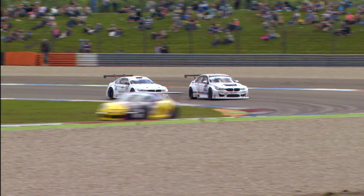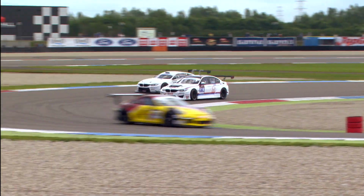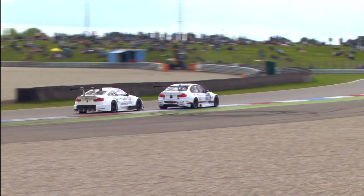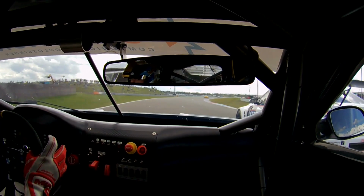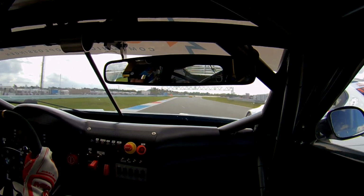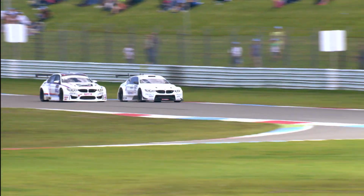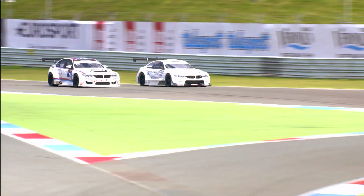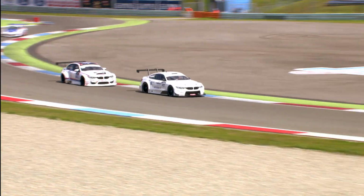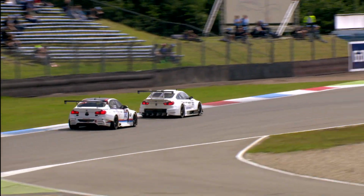Whoa, gets his nose underneath Bob Herber on the inside. But Herber has the line into the tight left-hander at Strummen, so he keeps himself in front. No question though, Willem Meyer is giving him a really good run for his money. And Meyer with a run down Fenslang. And this is where Herber struggles under braking. Bob Herber on the inside. Oh, and Willem Meyer had to cut the corner a little to stay in front. Great racing between the two very different BMWs.